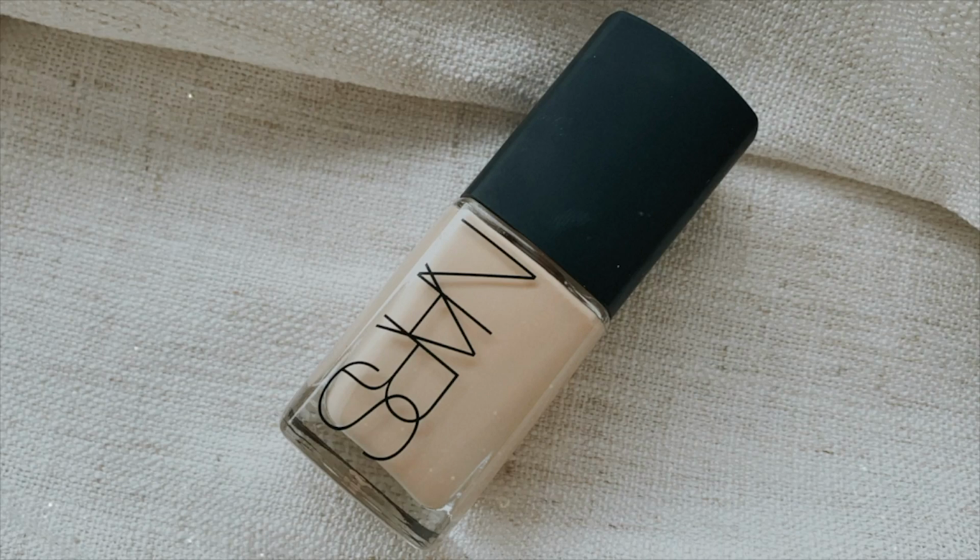The next foundation I wanted to talk about is the Nars Sheer Glow foundation. This is the one I'm wearing on my skin right now. For the first little bit, I was loving this foundation. For 2 weeks straight, I think this was the only foundation I was reaching for. But over the course of this month, my skin has gone through so many changes, and I know you guys noticed them too, which is so great. My skin is rapidly changing because it's healing itself, and I couldn't be happier with that.